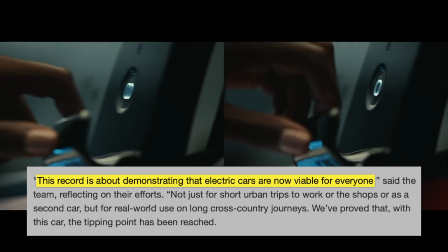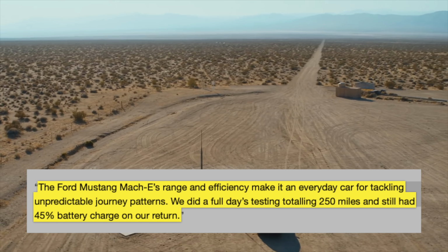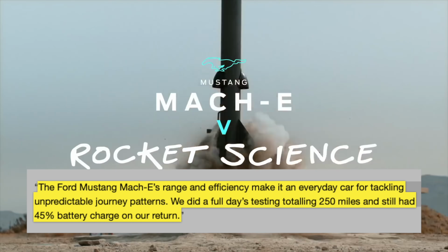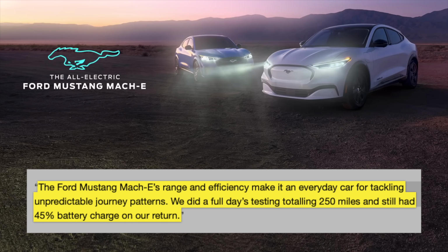Quote, "This record is about demonstrating that electric vehicles are now viable for everyone. The Ford Mustang Mach-E's range and efficiency make it an everyday car for tackling unpredictable journey patterns. We did a full day's testing totaling 250 miles and still had 45% battery charge on our return."